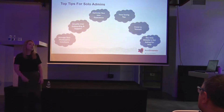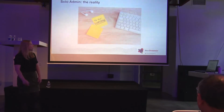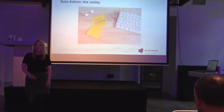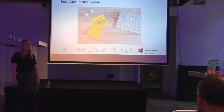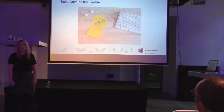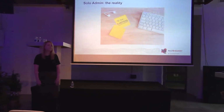And I want to start with how you can manage your workload in Salesforce. Because there's something that nobody tells you before you become a solo admin. And that is that you will do everything. Because you're not just the administrator, you're the trainer, you're the technical author, you're the project manager, sometimes you act like a consultant. And it's really easy to become very overwhelmed, quite overworked when you've got constant requests coming into you and you manage lots of different people, key stakeholders, your boss, your users.